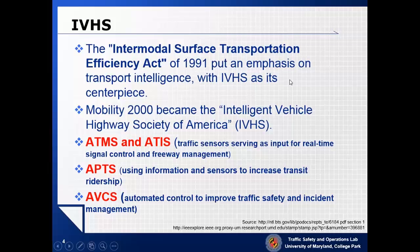It was the first law that pushed every state and the federal government to start to investigate potential strategies to alleviate congestion, to minimize potential future congestion on the highway systems. But at that time, transportation people were mostly on the highways. I didn't write that down here. And at that time, IVHS included these areas: advanced traffic management systems, advanced traffic information systems, advanced public transport systems, and AVCS, advanced vehicle automatic control systems, which is mostly on the automated highways.